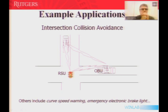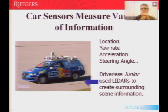So you have these two cars, and they have their onboard units on them and their radios, and these two cars can exchange all kinds of sensor information to ensure that they basically pass the intersection without colliding with each other. Now, this exchange can involve an RSU, but as I said, in my thesis, I'll ignore the RSU. Okay. There are various other possibilities: curve speed warning, emergency electronic brake light, and so on and so forth. Okay. So this is an example of a car that has all kinds of sensors, a very sophisticated car.